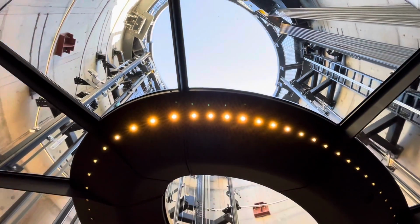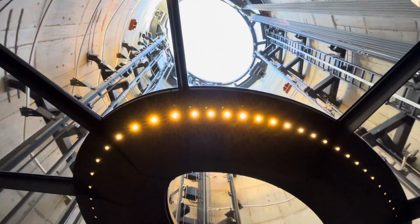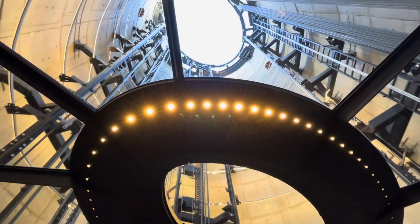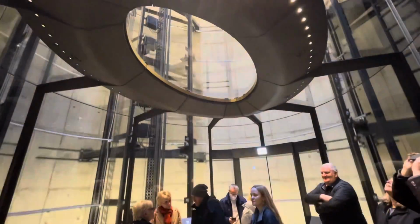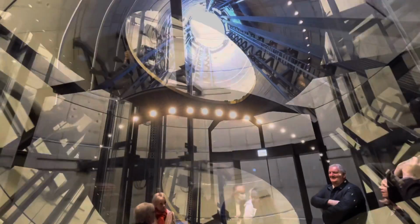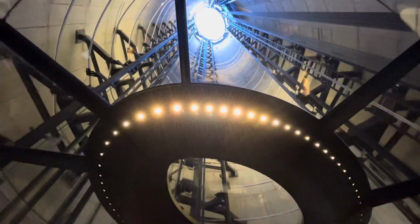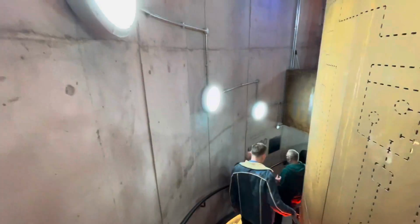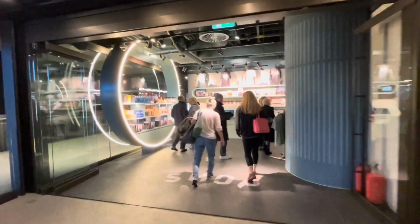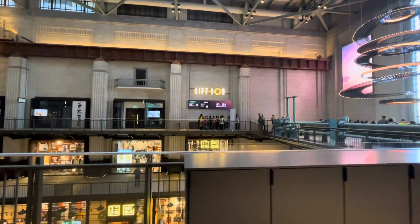And back down we go. That's awesome. You get about 5 minutes actually at the top of the chimney to get all your pics, have a look at all the views and sights. It's awesome. All right, and on your way out, you can grab your photo, and there you have the Lift 109 experience.